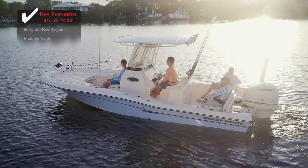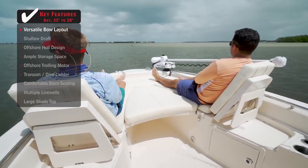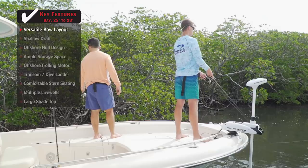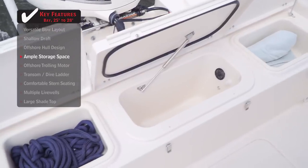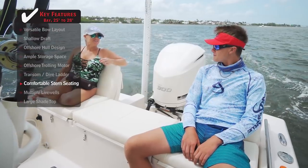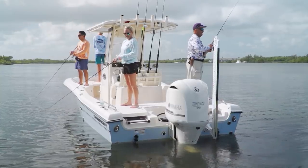Standout features on the Grady White 251 Coastal Explorer. A versatile bow layout provides a large area for relaxation in the sun and often can be quickly converted into a casting platform for when the bite gets hot. When packing gear for a full day on the water with multiple guests, ample storage space keeps the deck clear and uncluttered. Comfortable stern seating provides a safe place to relax while running to the next destination and can easily be converted into a casting platform.